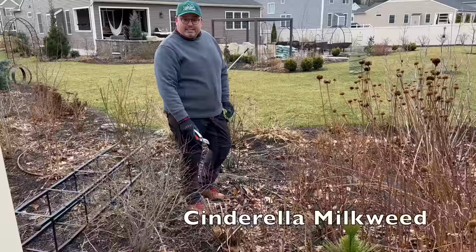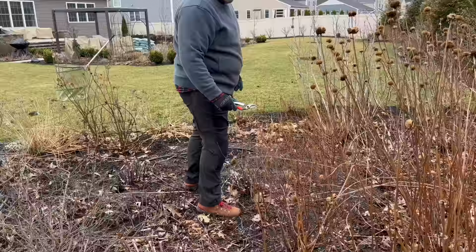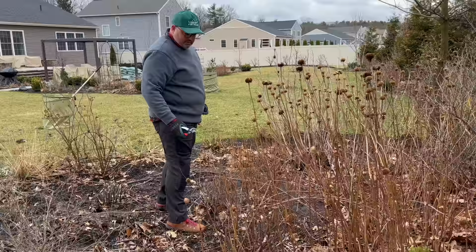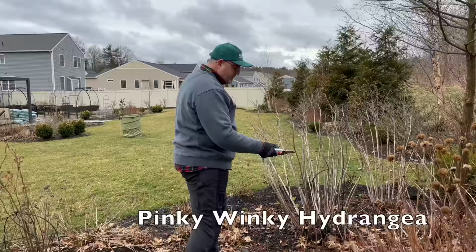To pollinate the winterberry over there. Good job. This is a Dwarf King birch tree, which we've planted. Ultimately it will probably take over most of this space. It is a birch tree, and it's going to be very happy here. Yes. Pinky Winky Hydrangea, which normally they don't like very wet areas, so we wouldn't recommend it, but this one seems to be working here for us.